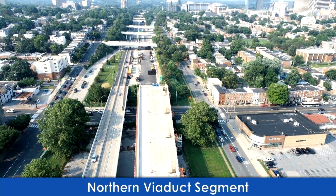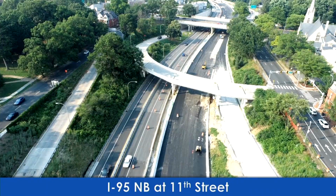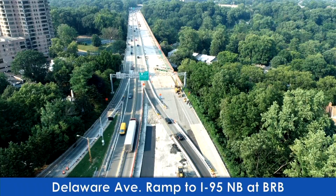We're entering the at-grade section now. It's just another photo. This is at 11th Street. So now here we go. This is coming up to BRB.